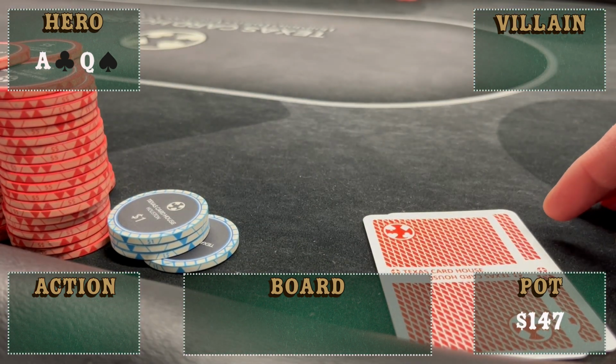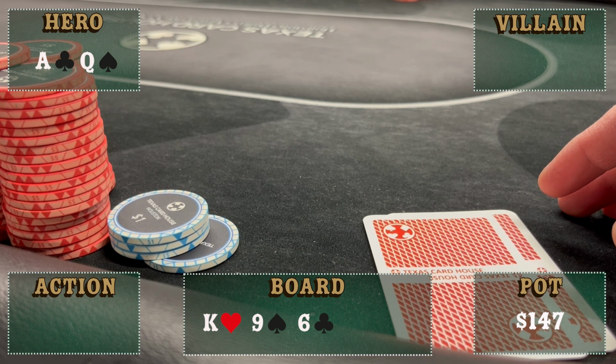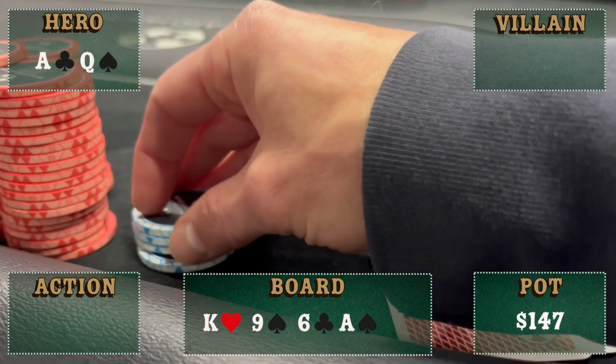So the pot is nearly $150, and the flop comes king-9-6 rainbow. Well, it checks around, believe it or not, so that tells me that nobody has a king here. The turn is the ace of spades, so I hit top pair, really good kicker. However, the big blind leads out for $150. What on earth could he have here? Not likely that he's got ace-king, given that he checked after the flop. So I go ahead and go all in, which is about $309 effective.